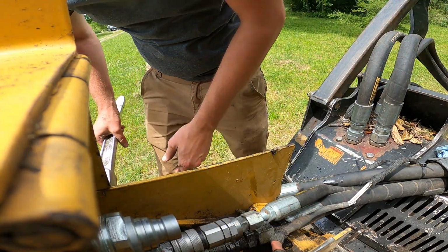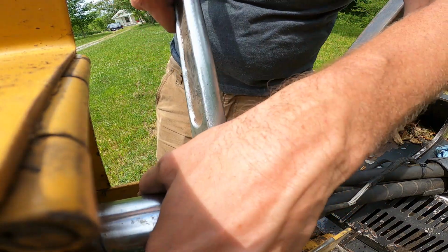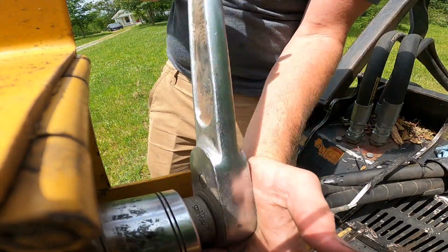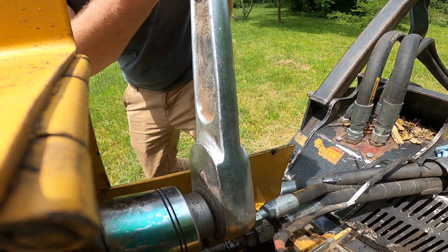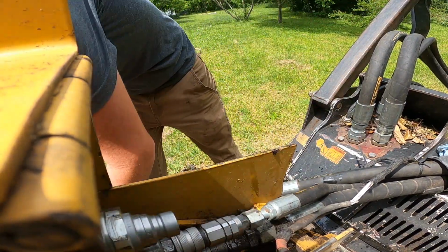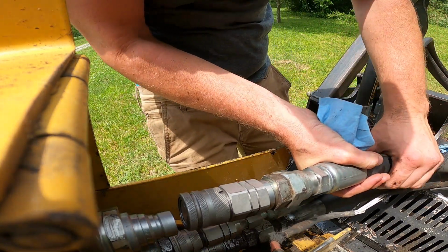All right, this thing's nasty. Luckily my grandfather had this. If I didn't have it, then I wouldn't be able to get it off. The torque is good and tight. I don't want to break that block off. Smack it with the hammer a little bit. Good enough. And then pop everything off. Please let there be no leaks.